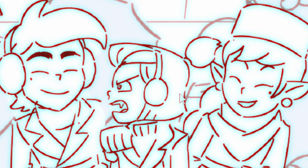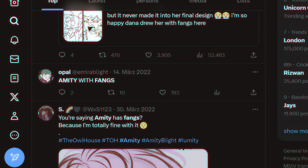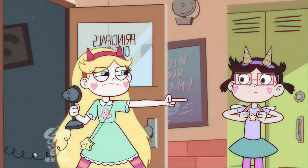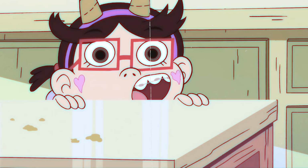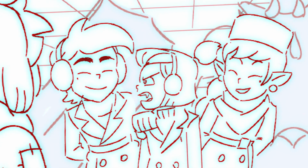This image quickly made its way onto Twitter, and shortly after that, folks created fan art and threads based on the storyboard. People really love the idea of Owl House characters having fangs. Now for some time, this and Gus's bucket list was all we had when it comes to evidence. But if being part of the animation community for many years has shown me anything, it would be that we survive on even the smallest crumbs of potential content from the things we love. However, we would be lucky enough to get a few more little nods to the concept in the next couple of years.